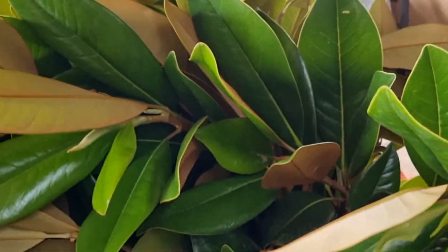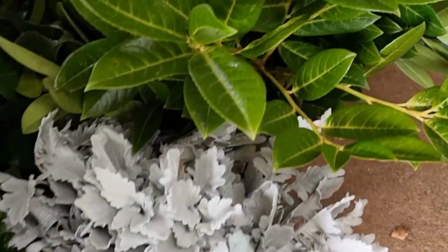So I got the Cuba magnolia along here, silver suede, green box, laurel, camellia, more along here, the foliages.